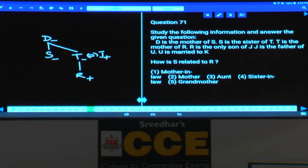T is a female, J is a male. R is the only son of J. J is the father of U. J is the father of whom? U. As R is the only son of J, hence U is the daughter. U is the daughter, and J is the father of U. Next one. U is married to K. As U is married to K, U is a female married to a male K.